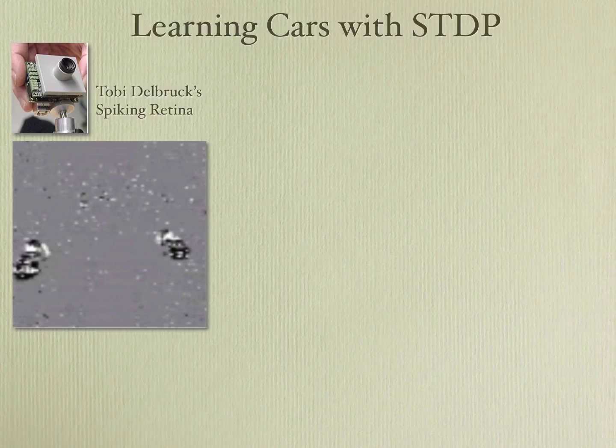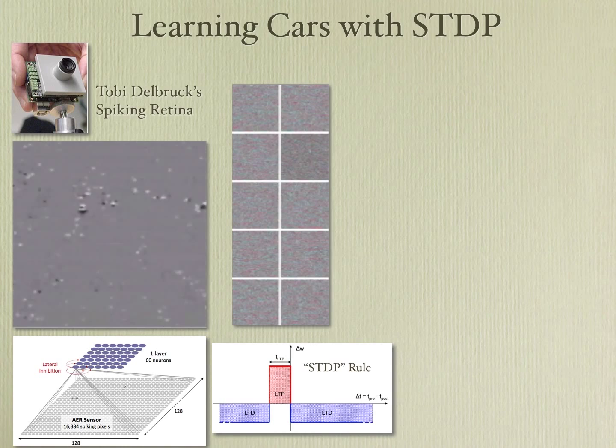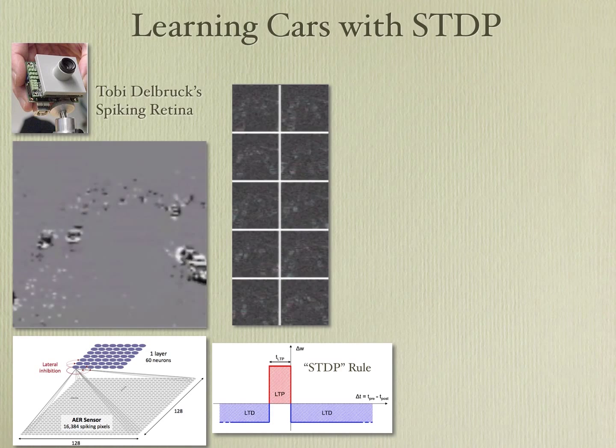But we fed all these spikes into just 60 neurons with STDP. They've all got lateral inhibition, so that they can't learn the same thing. And we used our very dumb STDP rule. Here are 10 of the neurons. Initial connectivity, they're all random weights. And then what's happening here, this is in real time actually, every time it flicks, the neuron's fiber spikes, it is modifying its weights.